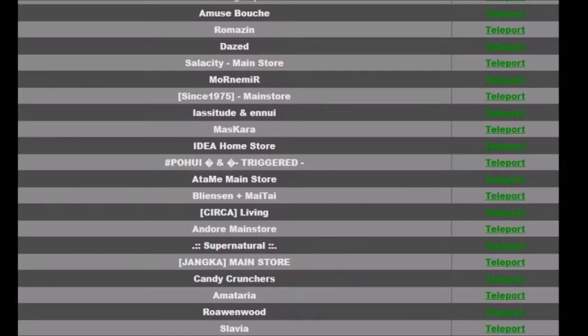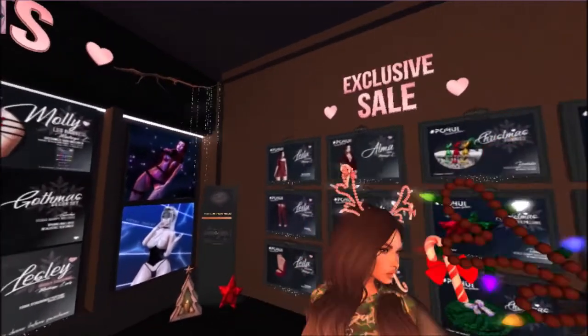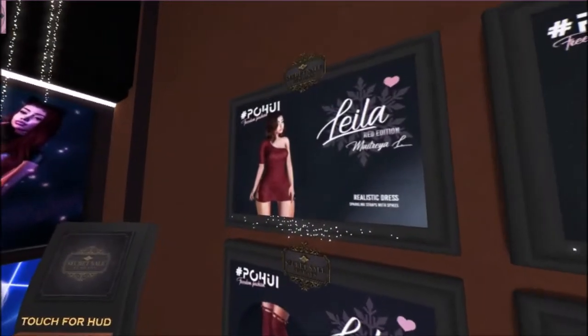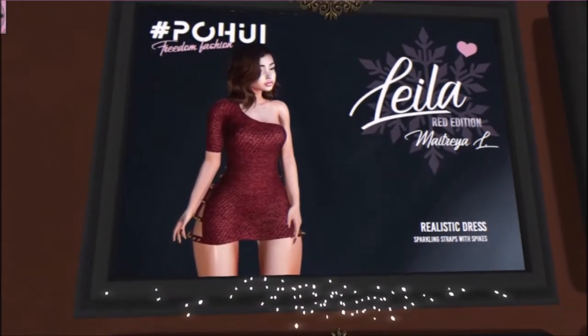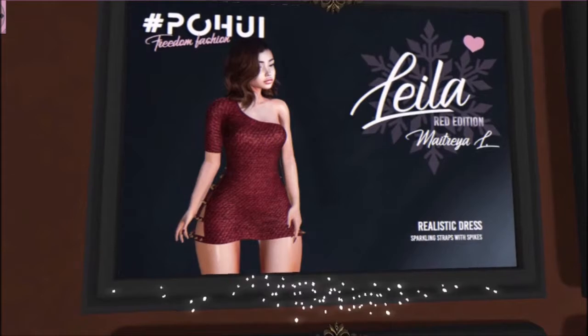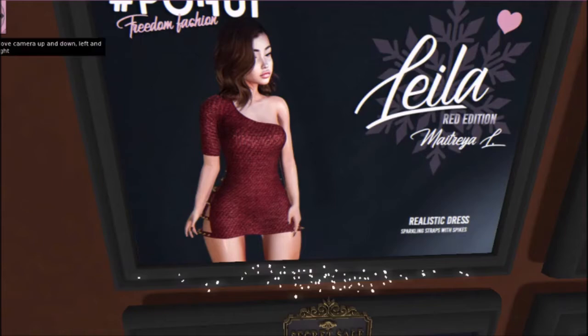Okay, next is Pohui and Triggered. Well, I guess you can't do anything with the crock pot. It's steaming though. I love lots of items. What the heck? Visitor's tracker. Oh, okay. They gave me a landmark. Yep. So let's start off. Excuse me.